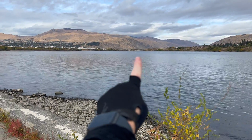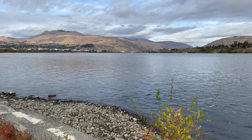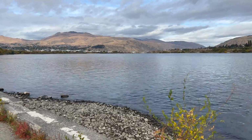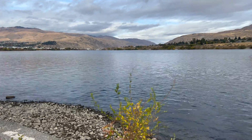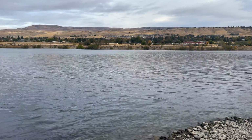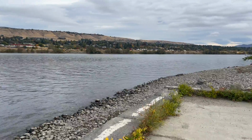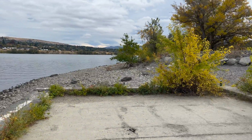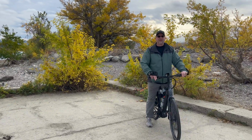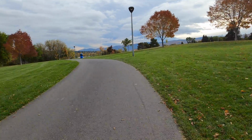So there's the bridge we came across. We started up in that valley there. We crossed that bridge and we've come down this side of the river, and we're not getting very far because it's too pretty. We're gonna come back somewhere on that side of the river. What do you think? Cool. 9.42.